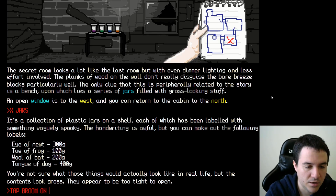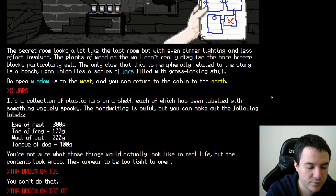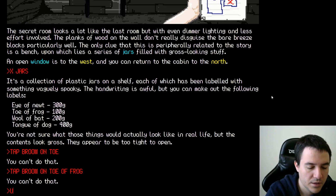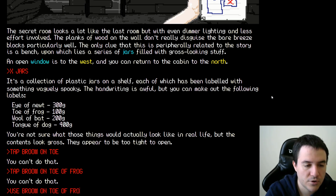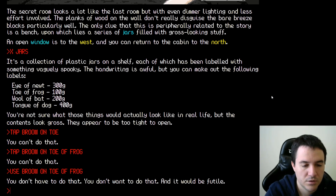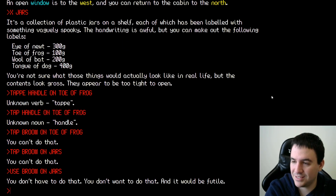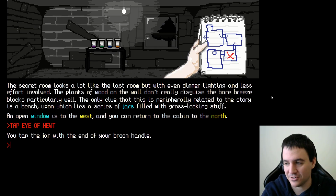Tap broom on toe. Tap broom on toe of frog. I can't. Why can't I? Use broom on toe of frog. Can I do tap handle on toe of frog? I don't understand. Okay, I finally found the correct commands to use to tap the broom on the ingredients. I just type tap and then the ingredient.